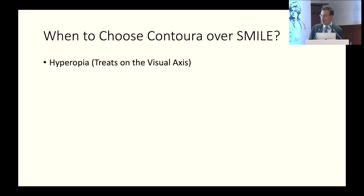Any thoughts on that, Kamal? On your machine, what do you do? Same thing, visual axis. So yeah, visual axis, right?